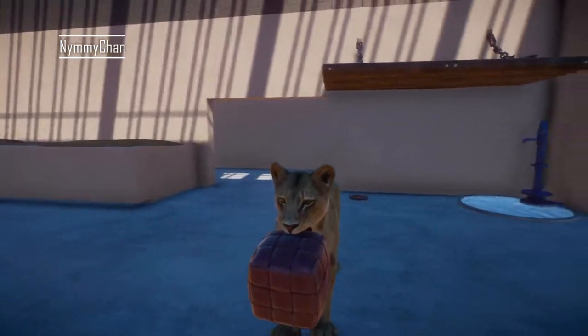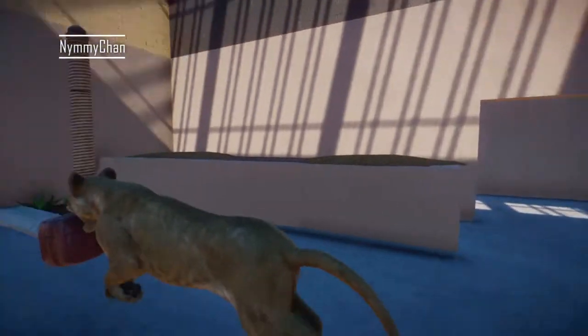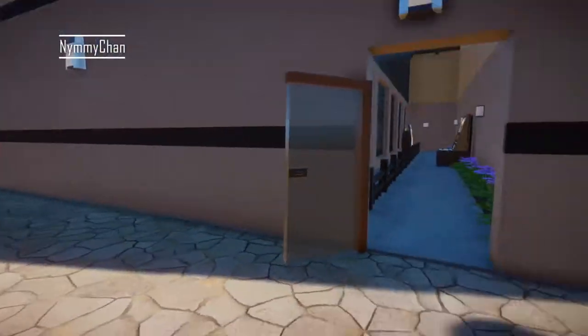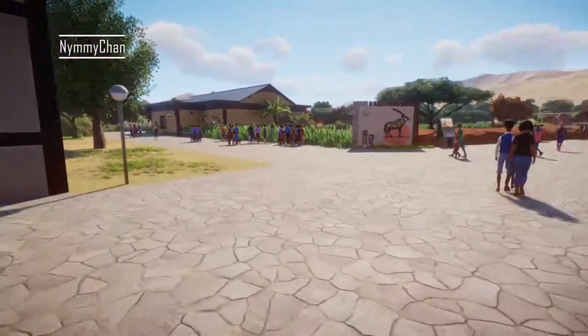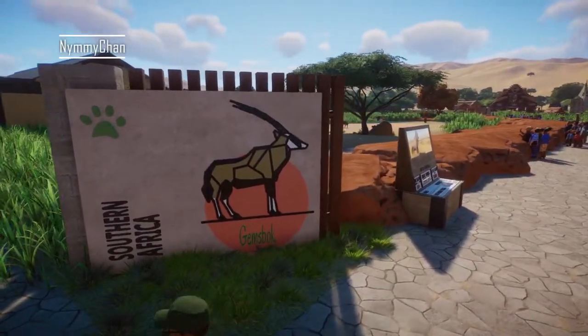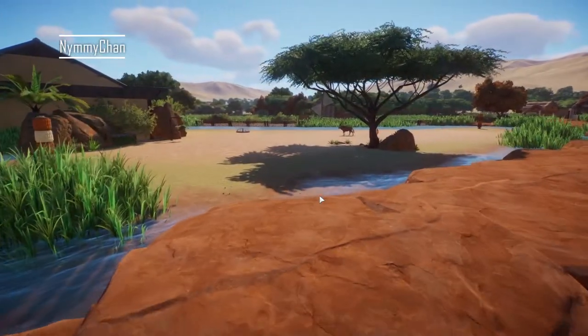Ooh! My cat holds his toys exactly like that. And you as a guest can walk in. There's a glass door, really cool. Southern Africa, the gem spot. Ooh!